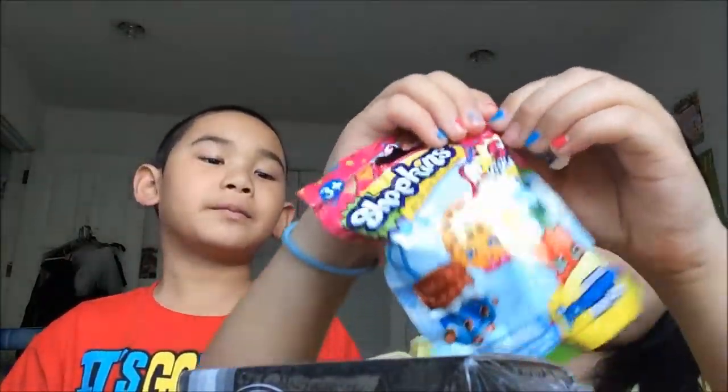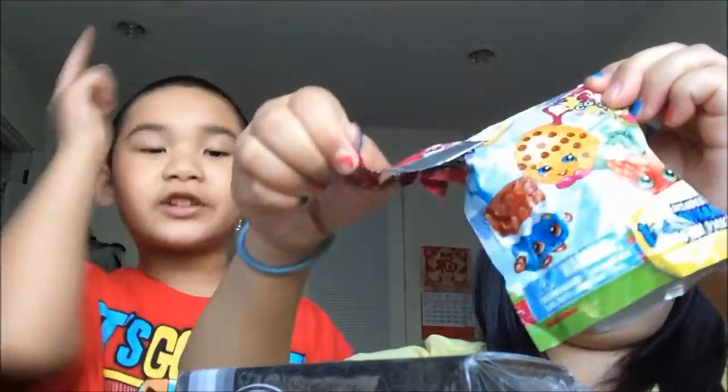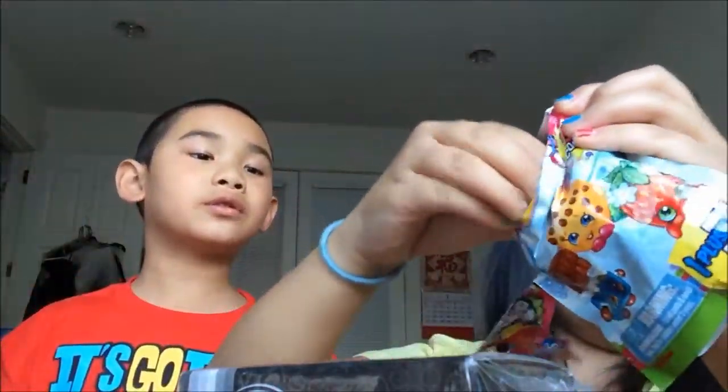I'm gonna open a Shopkins plushies. So there's five to collect, and I already see you can collect Shopkins, Cookie Cookie, and Cheeky Chocolate, and Apple Blossom, and Cheesy. So I want Cheesy. But I'm gonna keep it, because I'm opening it, right? Yeah, I like Cheesy. Because you like cheese. Oh, cheese is delicious. Yes, don't get me wrong.